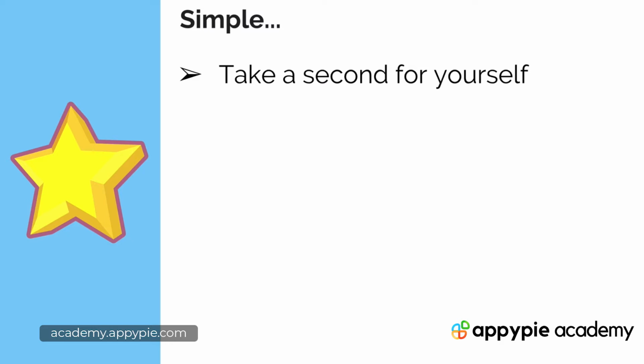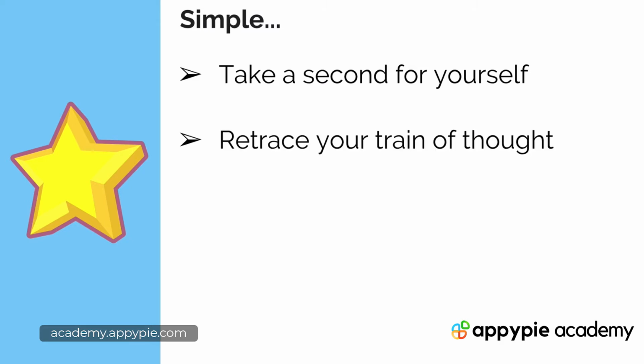But if you can, just stop right there. If you're feeling really stressed out, take a second for yourself. Start breathing. Sometimes that extra second or two is what you need, and you can retrace your train of thought, find what was the cause of the stress. How are you reacting to it? What in your train of thought is causing you to maybe overreact to something, or is there something overwhelming you, so you can identify it, and then you can create strategies of how to change that.